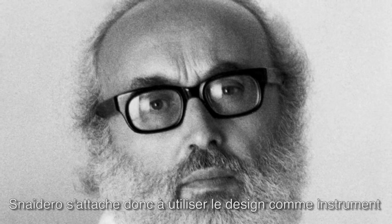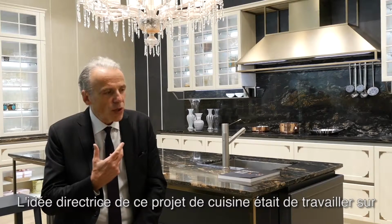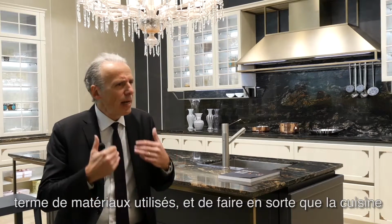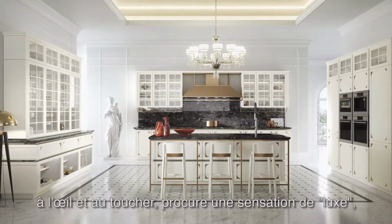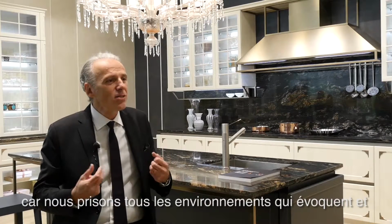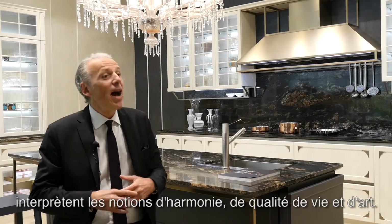And this idea to use design to create a better quality of life is the starting point in the project, an idea of functionality, okay. Of not using more material than necessary, okay. But the look and feel must be something of luxury in the positive sense of the term. Because we want to stay in spaces that evoke in us an idea of harmony, of quality, of art.